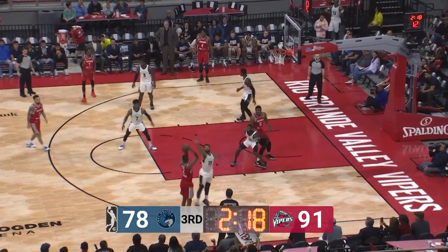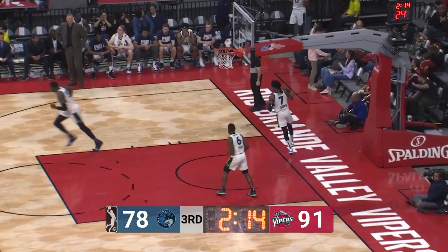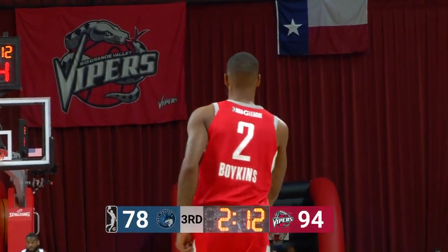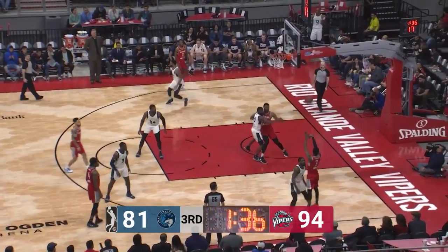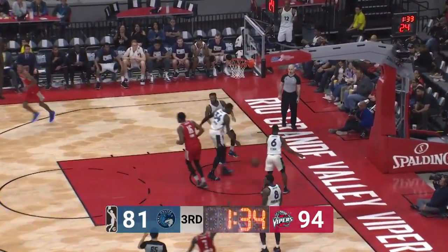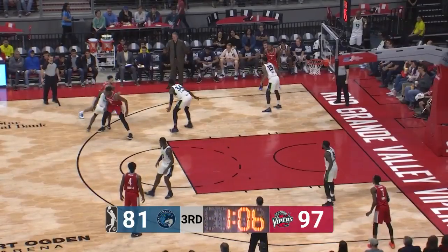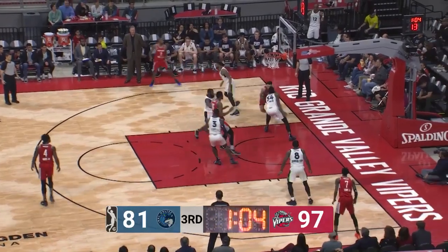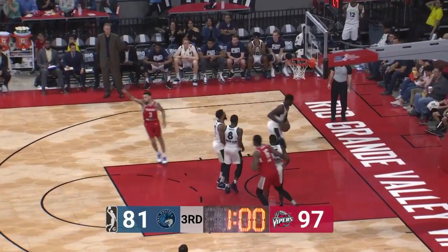Okay, here are the Vipers with the basketball. Boykins a long three, and he got it. And Boykins red hot tonight. He's got 12, all of them on three-point shots. Chiasso passes to Bond. Bond scores. Bond's first three. Stark cuts him off. Chiasso driving inside, looking for Stone, but Stone was guarded, so he gets it to House. And House, the three-pointer.